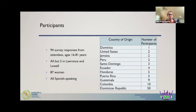So that project went through the spring. We had 94 participants in the community sessions. They all completed surveys, and the range of age was 16 to 81 years. All but 5 of those people were in Lawrence and Lowell, and 87 of them were women. Of course, all of them were Spanish speaking, as we mentioned. And you can see on the right the country of origin for the participants, the largest number of which came from the Dominican Republic.